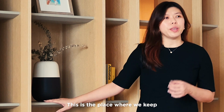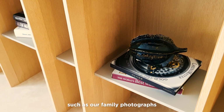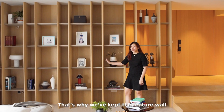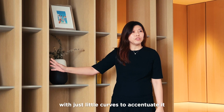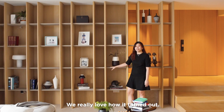This is the place where we keep all the mementos that we hold dear, such as our family photographs and the ornaments that we've collected over the years. That's why we've kept the feature wall really clean and natural with just little curves to accentuate it. We really love how it turned out.